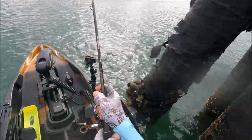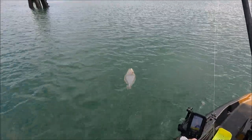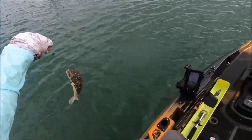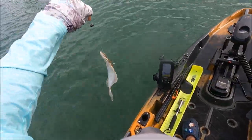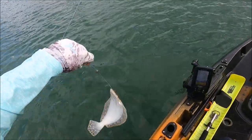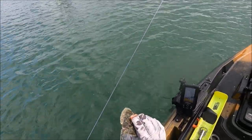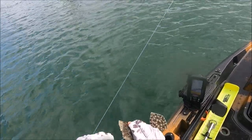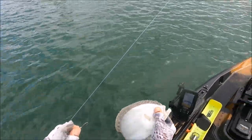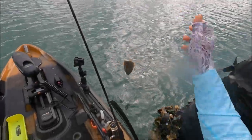Let's go. Oh, flounder. Got a flounder too. Oh man, that's a small one, but hey, caught a flounder. That's pretty cool. Yeah, that's too small. Oh man, that's a slimy sucker. Oh, easy, buddy, easy. Hold on, look at those teeth. Oh man, he swallowed that. He definitely swallowed that. Oh no, it just came out. Okay. There you go, guys. Nice flounder. Gotta love it. There you go, buddy.